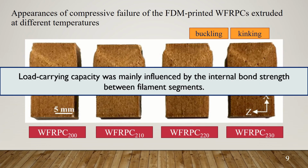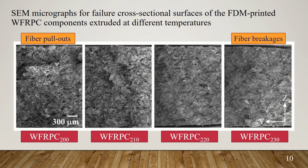Load carrying capacity was mainly influenced by the internal bond strength between filament segments. WFRPC 230 exhibits the highest internal bond strength value, mainly attributable to the strong interlayer bonding between filament segments and the better compatibility of fiber and PLA interfaces compared to WFRPC 200, leading to a higher compressive strength. From SEM, we can see that there are more pores in WFRPC 200, which represent fiber pull-out pores, but for WFRPC 230, fewer pores were observed, showing a better compatibility between wood fiber and PLA, which leads to free fiber breakage.